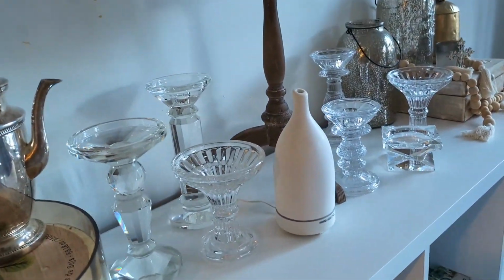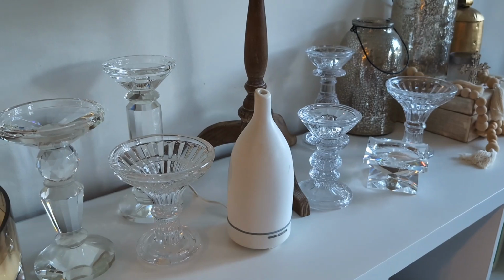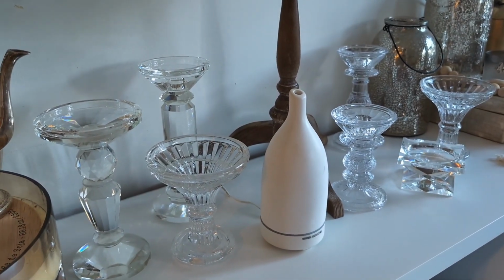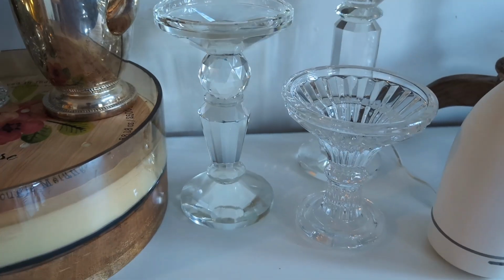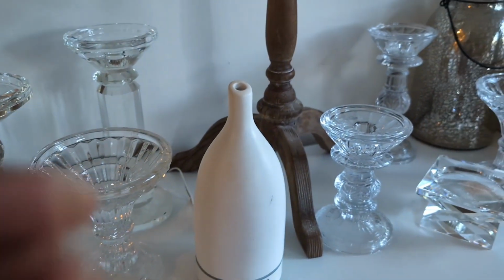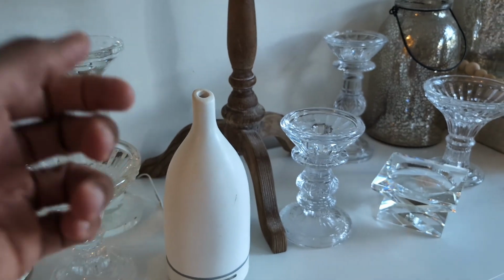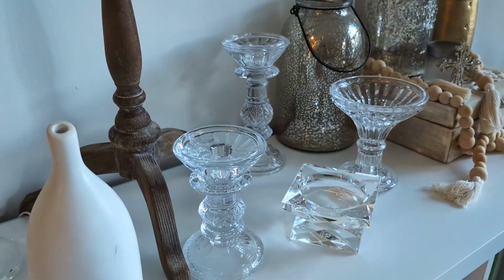So I found all of these crystal candle holders and candlesticks at my local thrift store. That's right, all of these beautiful crystal pieces were thrifted. There's nothing here over $10. This is my Aroma Ohm from Sage, and it looks beautiful when it's on with all of this crystal here.